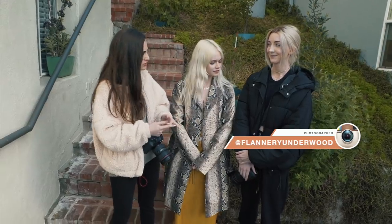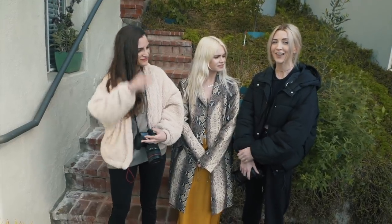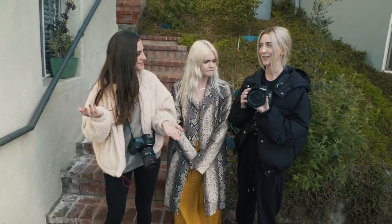Can you tell us what you're going to be using, and a little bit about yourself? Hi guys, I'm Flannery. I'm one half of Black & Ginger. The other half is Cruz. Today I'm shooting with the same camera as Jess, the 5D Mark IV and the 24-70. So literally twins! Twins!